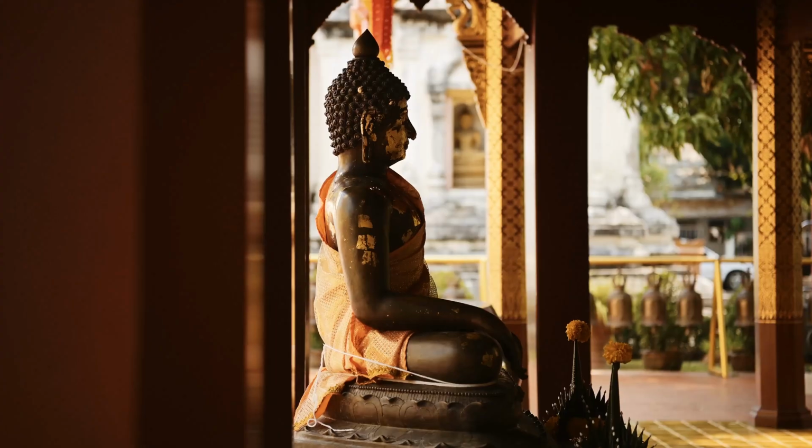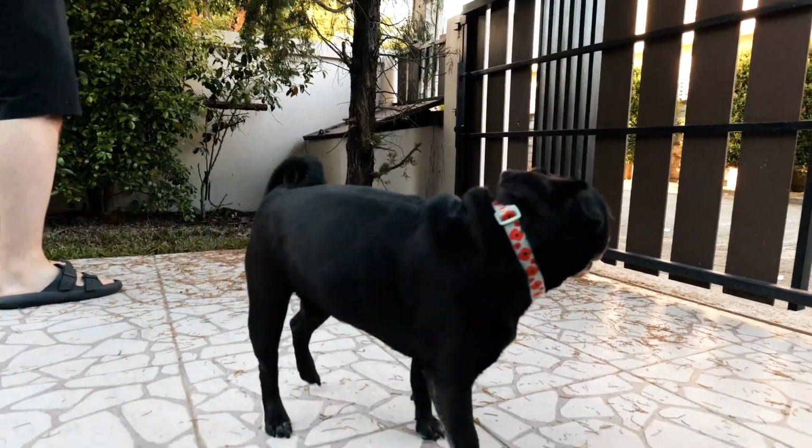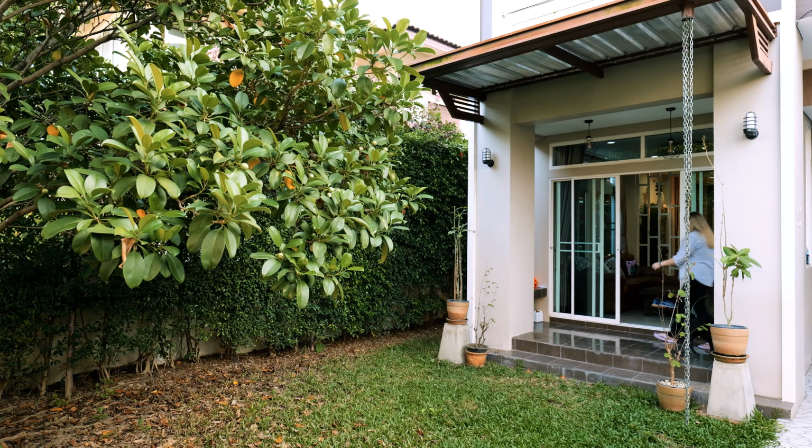So we moved to Chiang Mai about 4 months ago now, and we've been staying in this 3-bed, 3-bathroom detached house for the last 4 months, and I thought it was about time we gave you a tour. We're about 10 minutes from the town. Very near to the airport. There is currently a plane going overhead. So let's give you a tour.